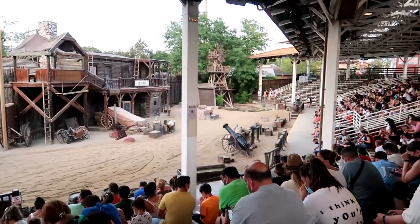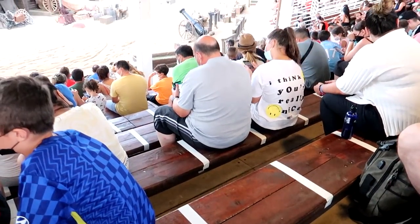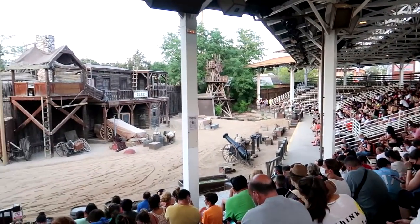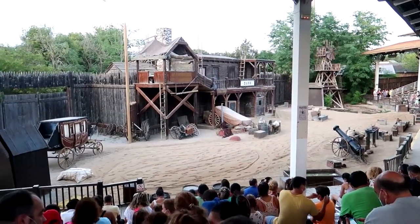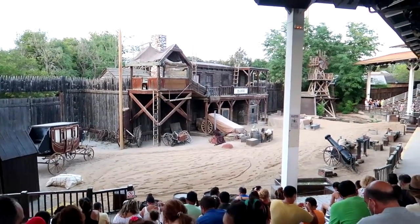Well, I've made it into the venue. Nicely seated just in here. And here's a look at the social distancing measures in place in here, just to give you a bit of an idea on what it's like for if you are coming out here. Literally just leaving two seats in between parties. But yeah, over the next few minutes, I'll put in some highlights from Bang Bang West 2021 here at PortAventura World.